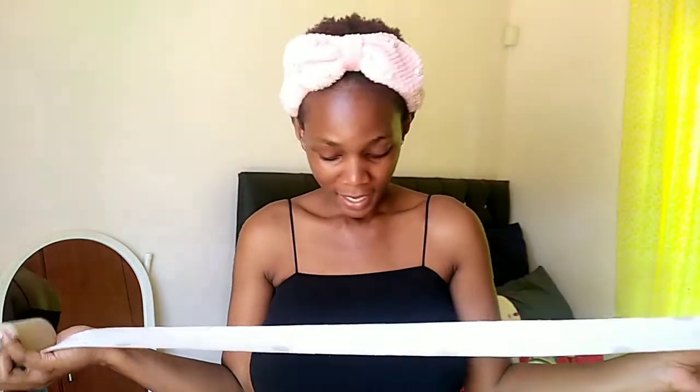So you guys, I want to try this boob tape. It comes in 5 meters. You have to cover your nipples with the nipple cover. Since I don't have the nipple cover, I'm going to be using the cotton pads to cover my nipples, and then I'll come back and show you guys how it turned out.